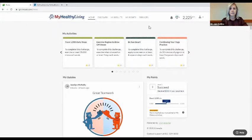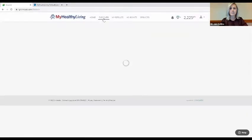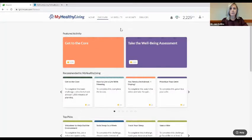So once you're in the Limeade web page, you can look around at the different options here at the top. The first place you should always start is the Discover tab. So that's going to show you the different options available for activities, and most importantly, the well-being assessment, which is the purple box here. I'd highly encourage each of you to take the well-being assessment because it focuses on 5 domains of well-being, and based on your responses, it will provide individualized recommendations for the self-care activities.